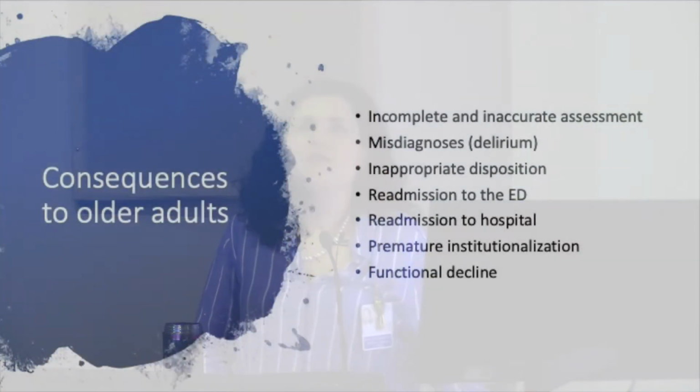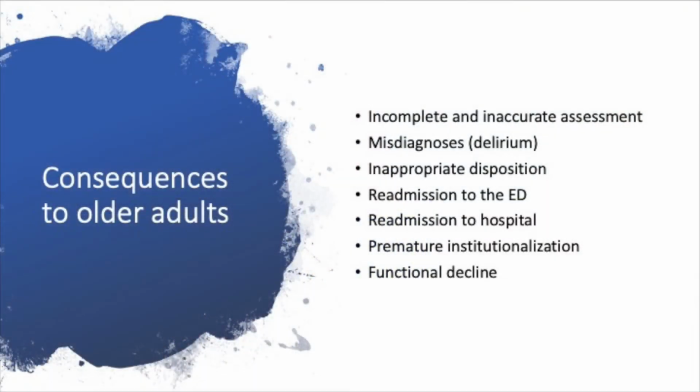So what are the consequences of not considering older adults in the ED? Well, there's incomplete and inaccurate assessments, and we see that all the time. There's misdiagnosis, deliriums that are called dementias because there's no collateral information. There's no other people that are there with these patients. Many of them have no next of kin. There's inappropriate disposition. They're sent home when maybe they should be admitted. They come back to the ED. They come back to the hospital for admission. It leads to premature institutionalization and essentially leads to functional decline.